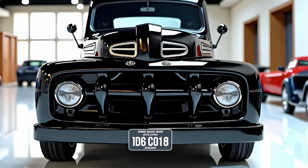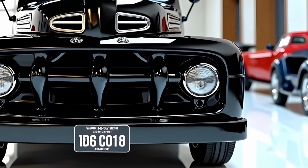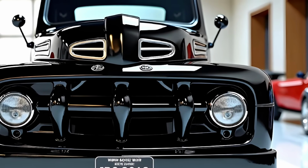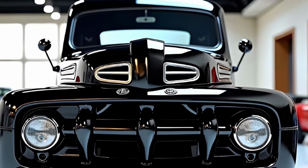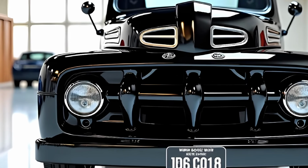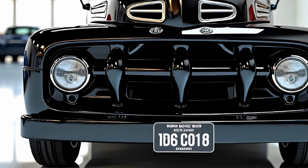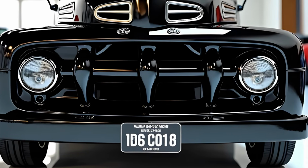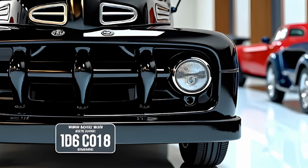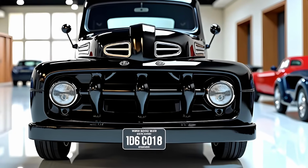Let's start with what you see first, the exterior. Right away, the 2026 Ford F100 commands attention with its throwback styling. At the front, you've got a bold, upright grille that echoes the original F100 trucks from the 60s and 70s, but with a modern LED light bar running across the top and Ford's illuminated badge front and center. The square headlights are fully LED and have a vintage-inspired bezel design, giving a nod to its heritage while offering the latest in lighting tech.